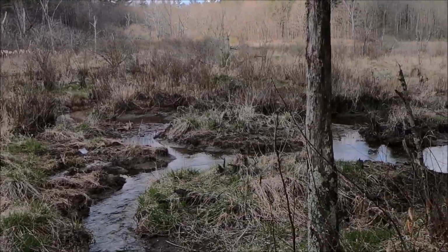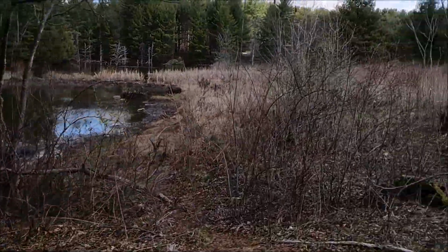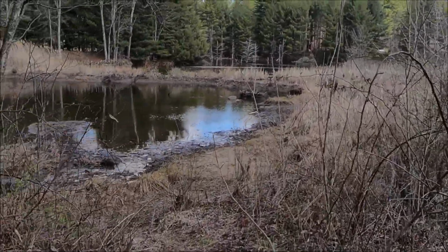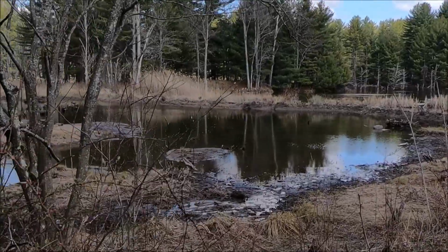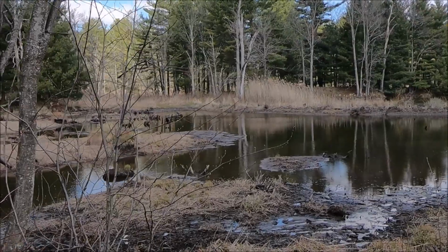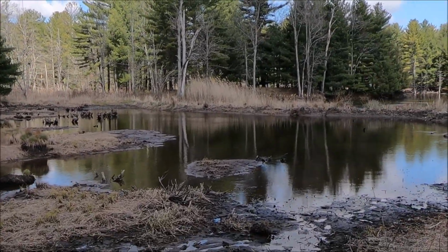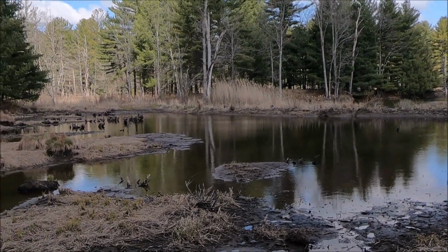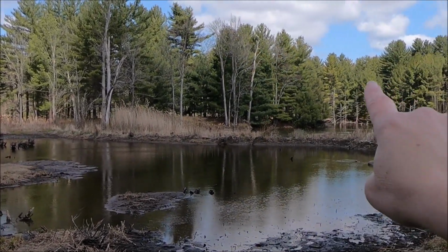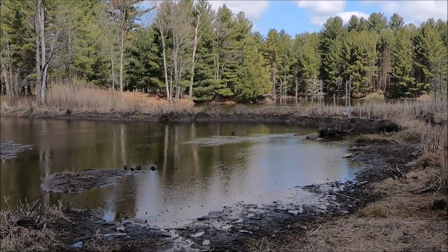And then if we come over here on the other side of these pine trees, you can see this other area, this other dam that creates another pond here. So this is one area that they've worked to stop the water. And then in the background, you can see the beaver lodge.